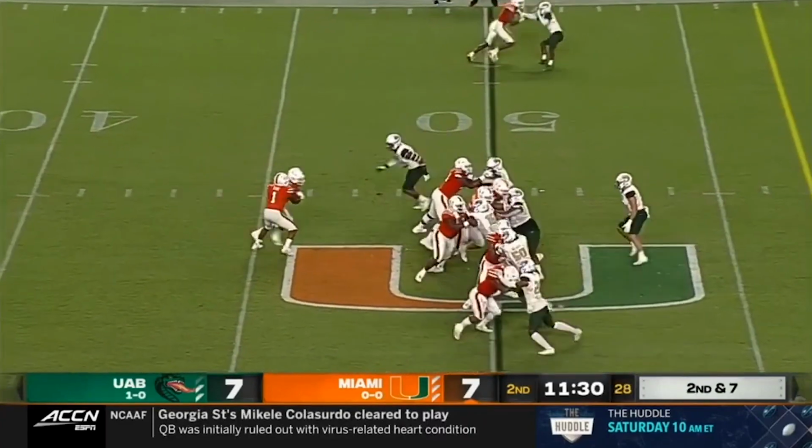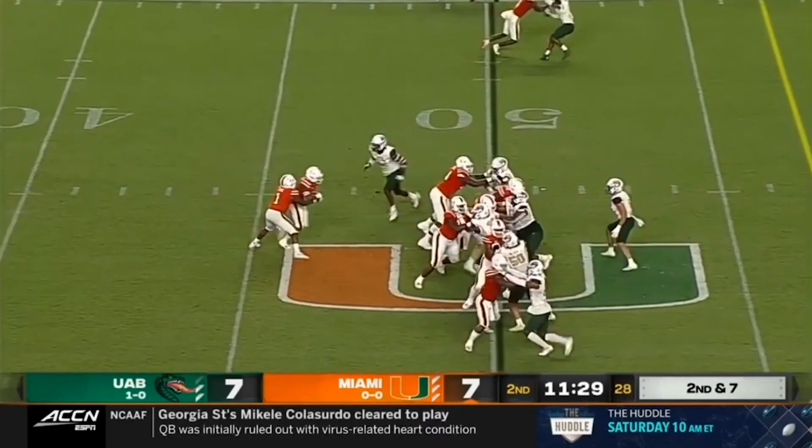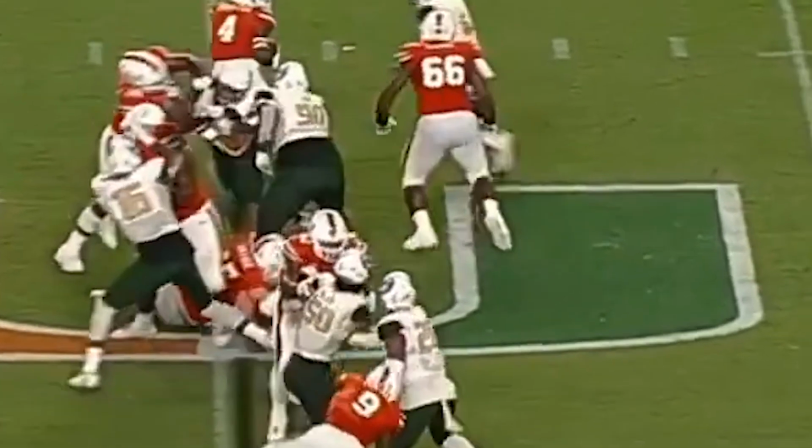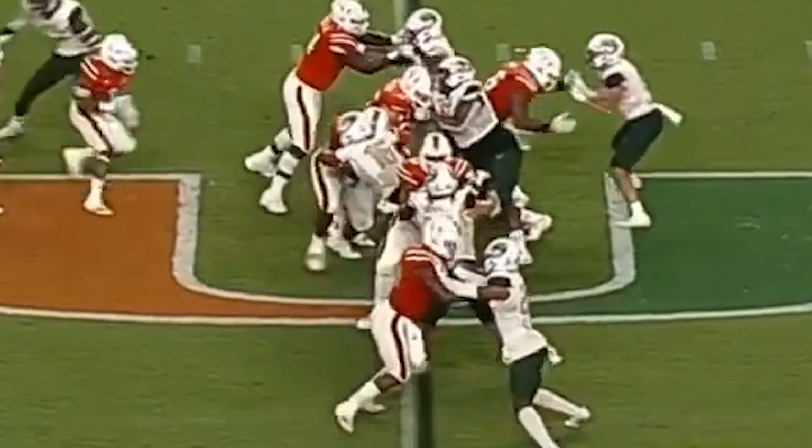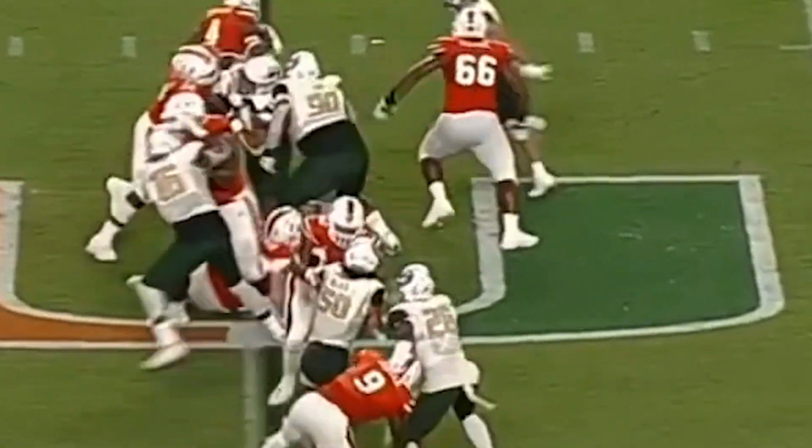Right here, you're going to see the rip move. Brevin Jordan got beat up by the rip move all year long, and this is a UAB defender that kind of just throws him off his spot at the bottom of your screen right there.